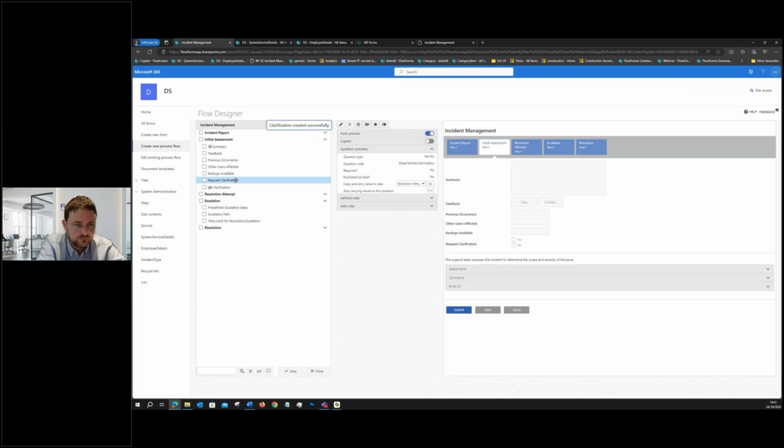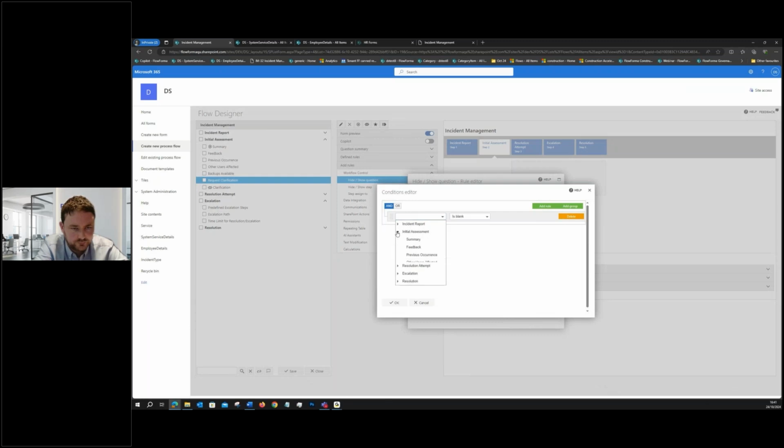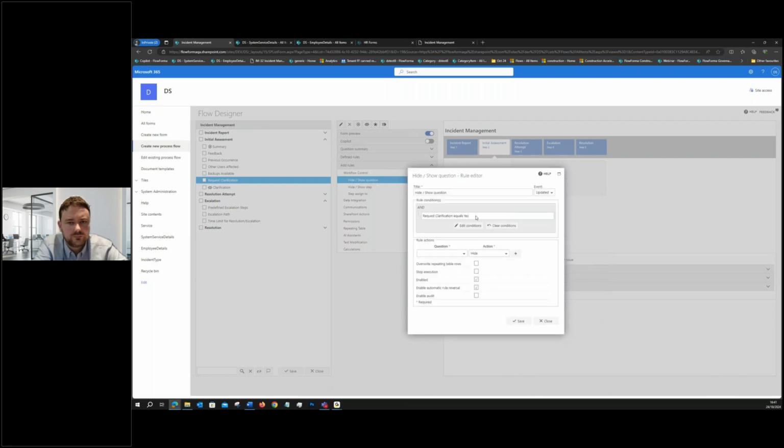Again, another question change rule. If request clarification equals yes, show clarification, which we've hidden. So I'm on my trigger question, go to my add rules. It's a hide show question rule. And if I go in and edit my conditions, drill down into my second step, if request clarification equals yes, and again, 100% no code. If that condition is fulfilled, I want to show clarification, which is currently hidden.